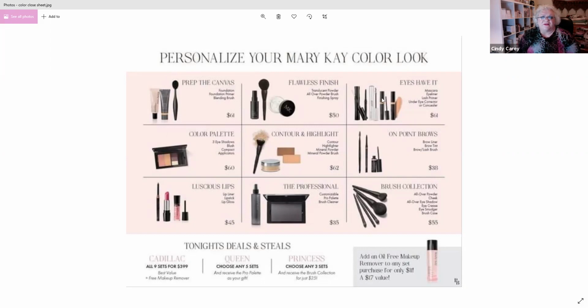We have the Flawless Finish package, which offers you the translucent powder, the all over powder brush, and the finishing spray. Oh, the finishing spray is great. I use it like a deodorant because it takes care of that moisture problem. Charlie uses it when he's been outside working. Anyway, that's just a little tidbit more of information that you didn't ask for. That's okay. That's going to be $50 for that package.